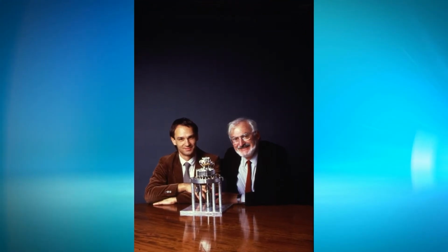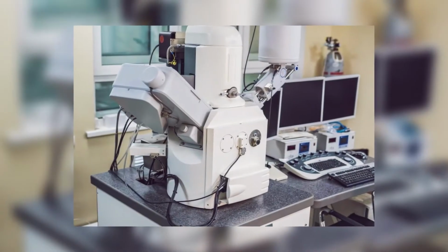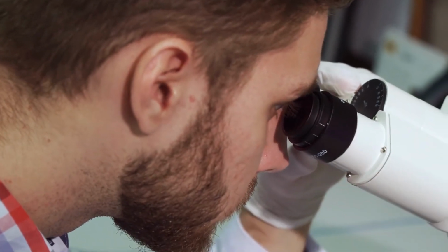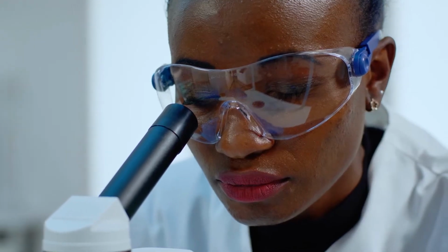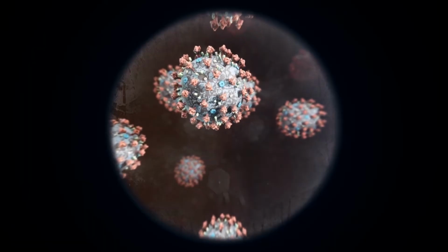Binning and H. Rohrer at the IBM Zurich Research Labs in Switzerland sparked a global interest in scanning probe instruments. SPM is a type of microscope that uses a physical probe to scan the surface of a sample at the nanometer scale. The probe interacts with the sample's surface, and the resulting data can be used to create an image or map of the surface.